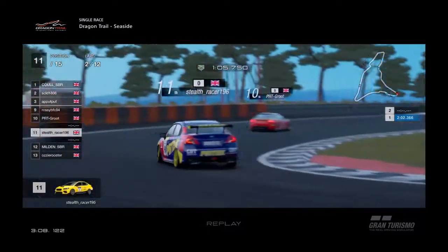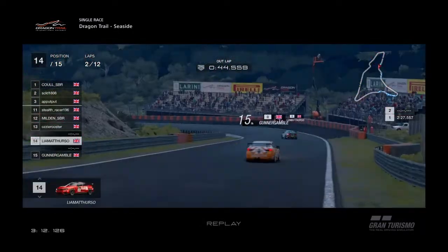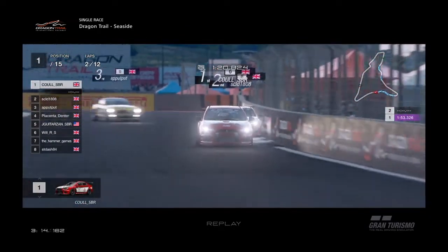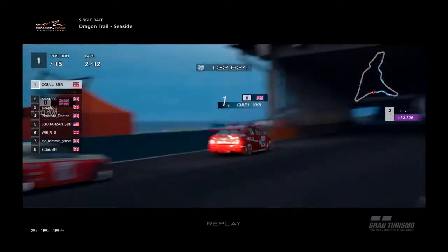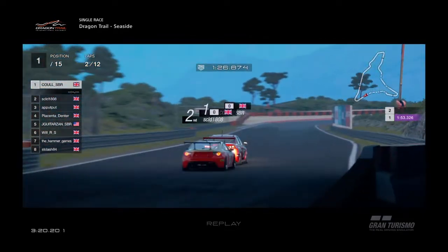10th is Rob. Rob's standing in for Nathan, but will actually replace a driver that's also dropped out, which is John. So he will score his own points tonight. He won't be scoring points for Nathan, so that's important to know.